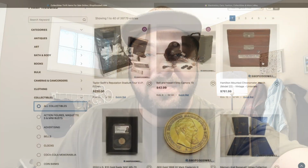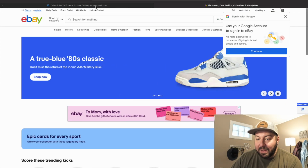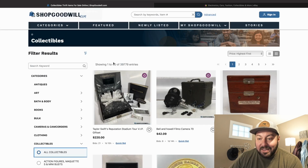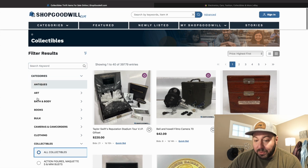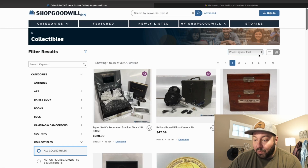Stay tuned. All right, so here we are at shopgoodwill.com. I also have eBay pulled up, and we'll be flipping back and forth between the two sites to see if we can find any of these other items. Sometimes you can actually find them on eBay and see what they're actually selling for. But to say that the item is on here at a certain cost, that means that there's somebody who is interested in the item. We went to the category, we went to all collectibles, and we select highest price first.